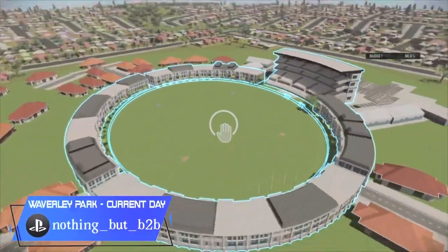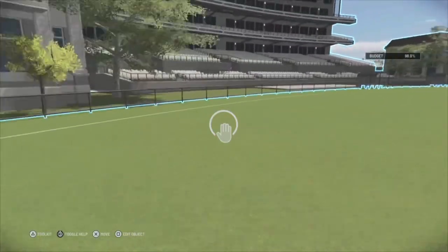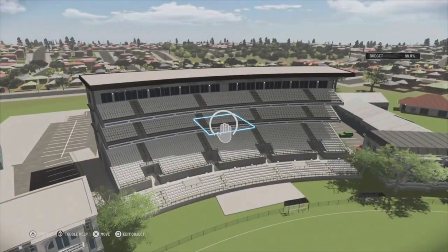Starting off with this build of the current day Waverley Park, this one here has got all the features that you'd see at this demolished ground today. And yes, as you probably just saw, I have got the credits of the people that actually made this stadium, so I won't take the credit for myself, it'd just be wrong to. But anyway, continuing on back to the stadium, the demolished grandstand looks absolutely magnificent, they really got that right.